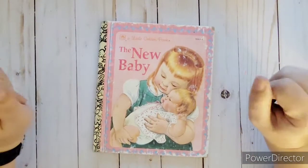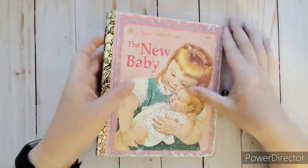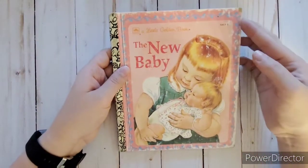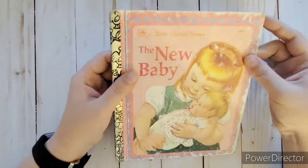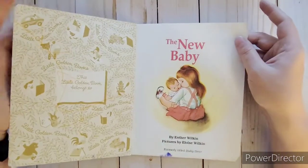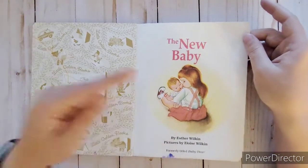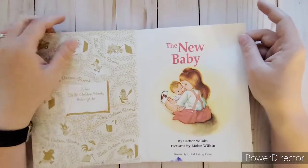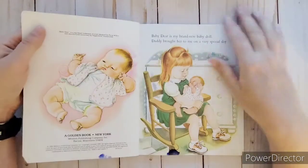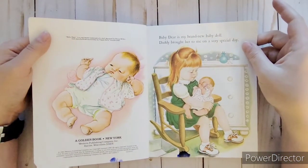I found one other Golden Book there, which was the actual golden hardcover. This one is The New Baby. I wasn't sure if I'd want it or not because of it being about a baby, but then why not? There is some coloring there. That's another one of Ellis Wilkins' books. You can never say no to those books.